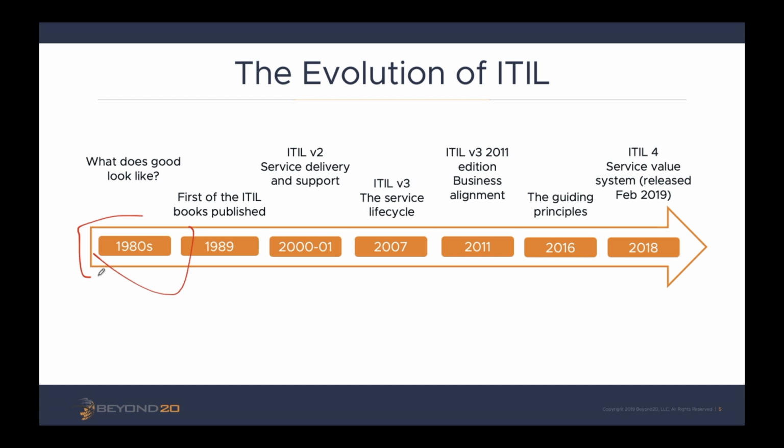And then what was kind of neat about it is because it was done by the government, it became public knowledge. And companies started looking at it and saying, oh gosh, this is the stuff we struggle with too. How do we serve our customers? How do we keep control of our assets? How do we work quickly and efficiently and effectively and all this kind of stuff? And so the British government said, we now have intellectual property that we can frankly make a bunch of money off of. Let's go and do that. And so they published the first set of books in the late 80s. That was essentially version 1.